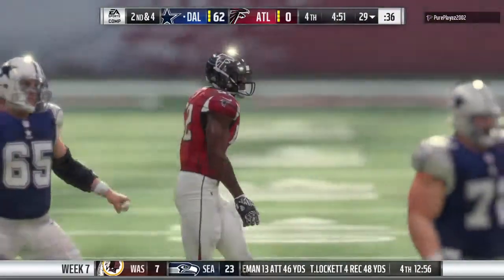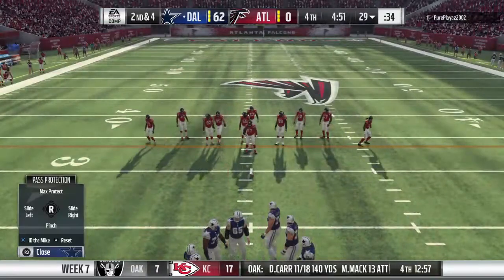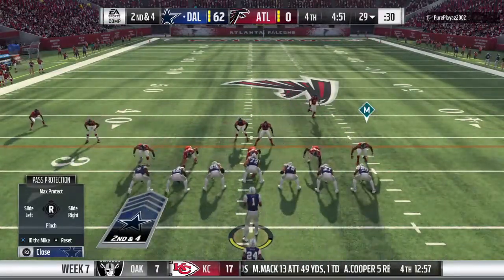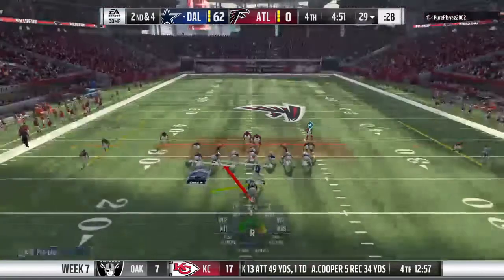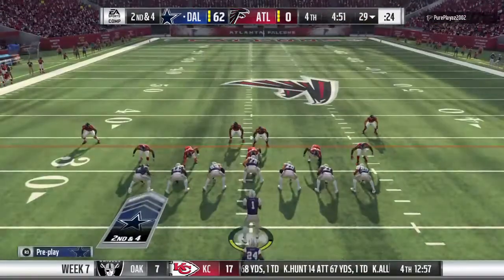4th quarter, you've got the lead. You have to stay in bounds and run that clock. Coaches, that'll drive them crazy. Sacrifice a yard or two if you have to. Just go down, in bounds, keep that clock going. It's almost like he was caring more about his fantasy stats than it was about winning the game, and that has to drive a coach crazy.